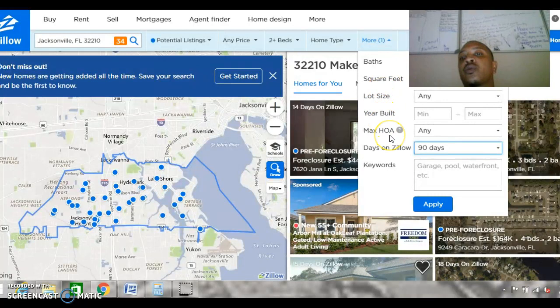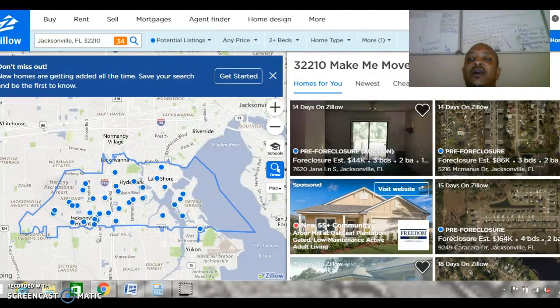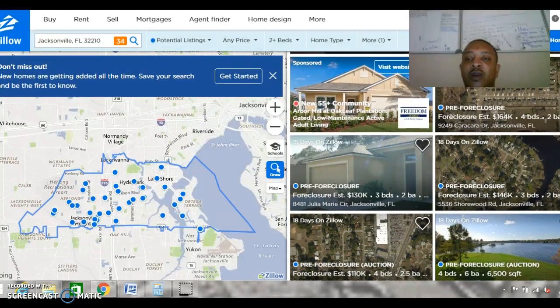However, back to finding pre-foreclosures, most cash buyers prefer 2 bathrooms, and it's actually best when it's at least 3 bedrooms, and preferably the house is either brick or block, because it lasts longer. I know you guys remember the story of the 3 little pigs, and they were teaching you about real estate all the way back then.